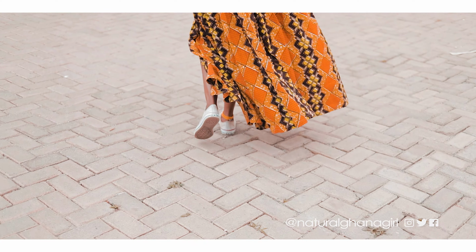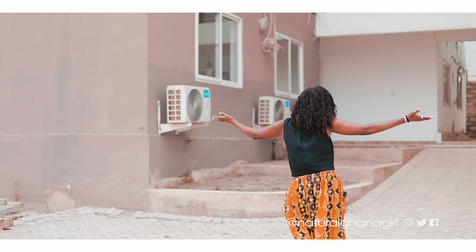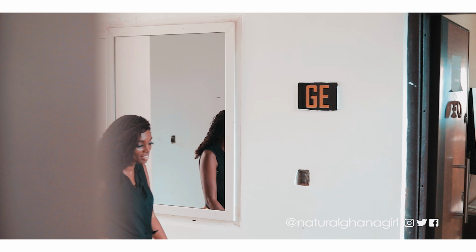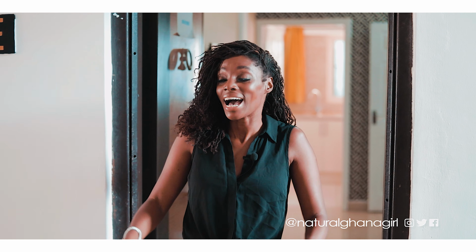These apartments are actually starting from $30,800 for a one bedroom. So I'm about to show you round one right now. Let's go. Welcome to the Hollands Park Apartments, and this is apartment GE, and we're about to tour inside. Without further ado, let's go.